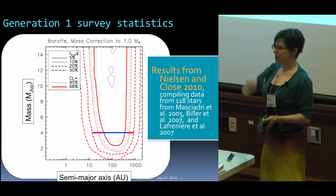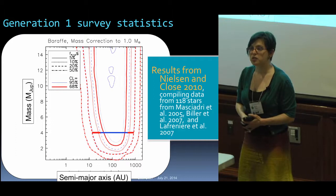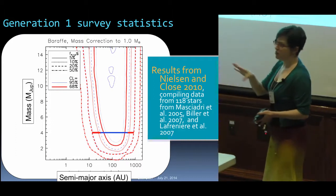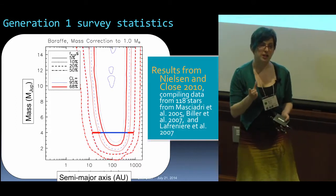So taking those planets, taking the rest of the orbital parameters randomly, taking an evolutionary model to go between mass and contrast, and then using those randomly generated orbital parameters to choose random projected separation.